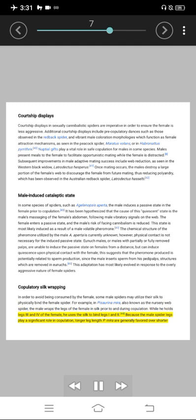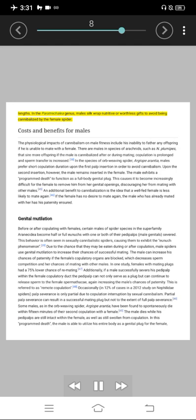Because the male spider's legs play a significant role in copulation, longer leg lengths in P. mira are generally favored over shorter lengths. In the Paratrechalea genus, males silk wrap nutritive or worthless gifts to avoid being cannibalized by the female spider.